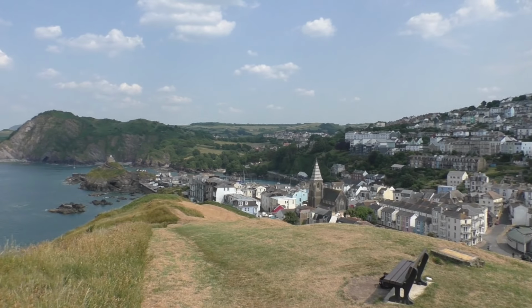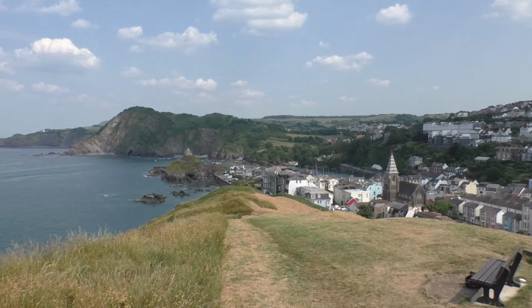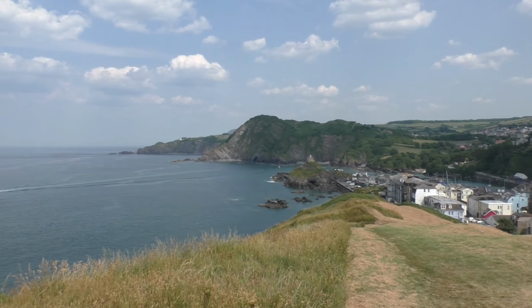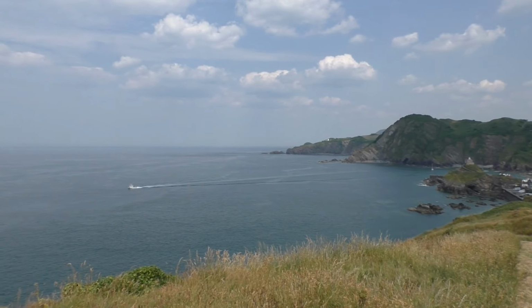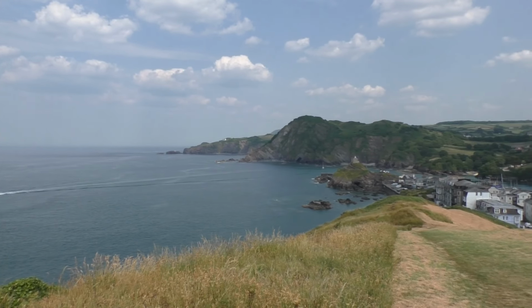Here is a bit more of this incredible scenery here at Ilfracombe. Walked up the coastal path just through the main town centre, and this is what I was greeted with. Gosh, if you could guarantee the weather in this country, we really wouldn't need to go abroad. Just crystal blue water, the sun is out. Can't really get much better.